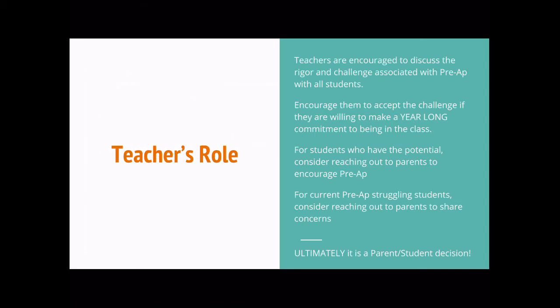While not intentional, please be mindful in your words and approach to maintain transparency, but not scare students away from new opportunities. Please remind students and parents that the selections they choose are year-long commitments. Challenge them to challenge themselves in reasonable ways.